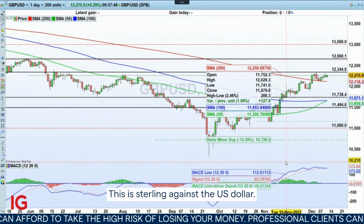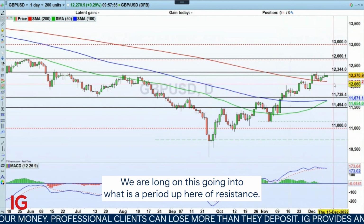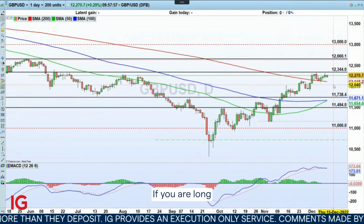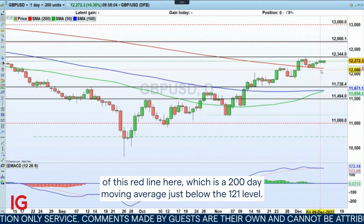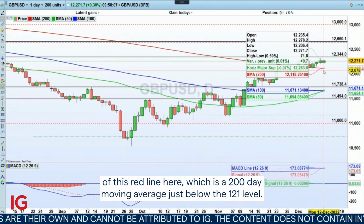This is sterling against the US dollar. We are long on this going into what is a period up here of resistance. We're currently trading at 122.71. If you are long and you want to put a trade on now, your stop would go under the underside of this red line here, which is the 200-day moving average, just below the 121 level.